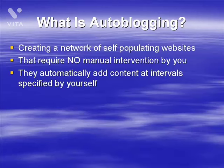So what you do is, using the plugins and the tools that we'll talk about throughout this video course, you can set them up so that they automatically add content at intervals specified by yourself. So you can set it to add just a couple of pieces a day or 10 pieces a day or whatever it might be. But you do need to be aware that you've got to think naturally when you do this. You've got to think about how would a normal website add new content in the real world, if you like. If it was a real blog and not an auto blog, how regularly and how often would content be added? So you do need to consider that.